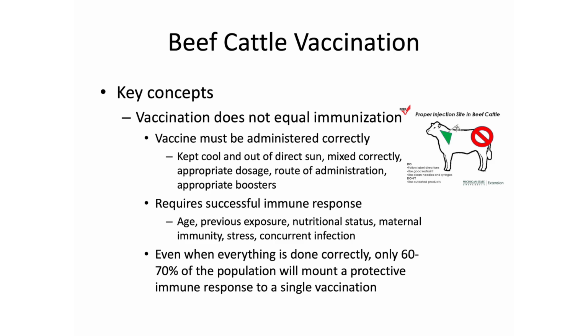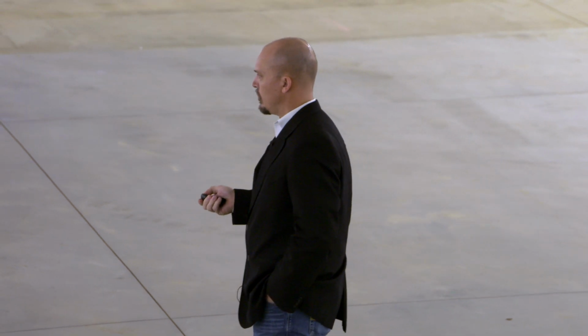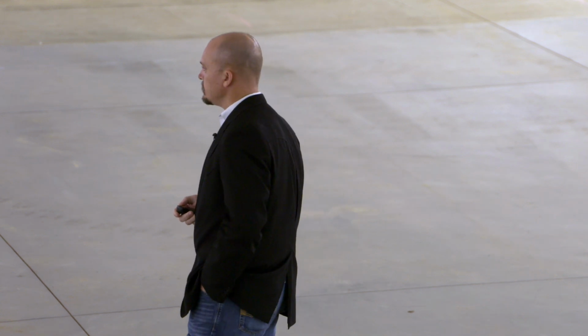Stress is a massive one as well. We all know that stress suppresses the immune system. And when calves are stressed, they don't respond to vaccine as well as they could if they weren't stressed. So we're going to talk some more about that here toward the end too, and about maybe some value in delaying some vaccination, particularly in stocker and feeder calves.